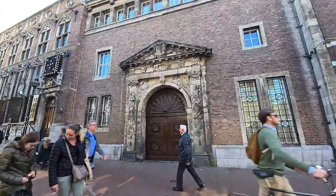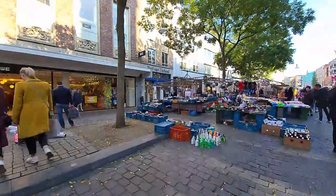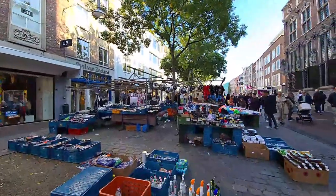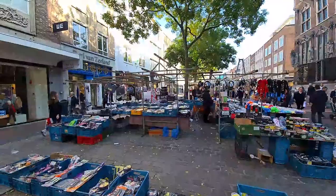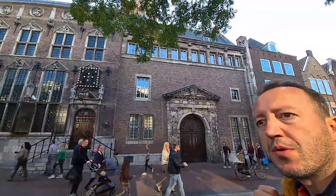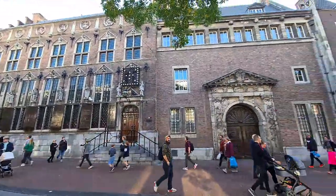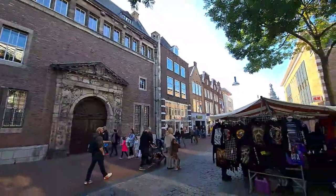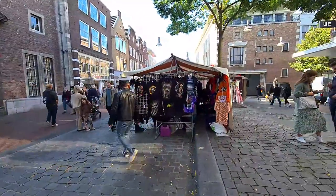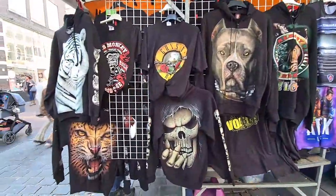Another gorgeous historic building is here. I forgot to mention for the newcomers, this is the oldest city in the Netherlands. According to the current records, Nijmegen is the oldest city in the Netherlands, next to the German border, and it was built by Romans. There are some Roman ruins from the 11th century in a park, like 15 minutes from here.